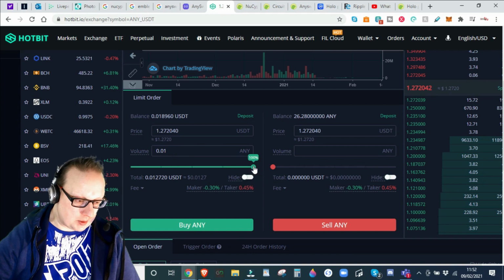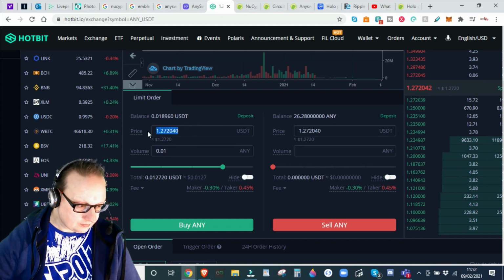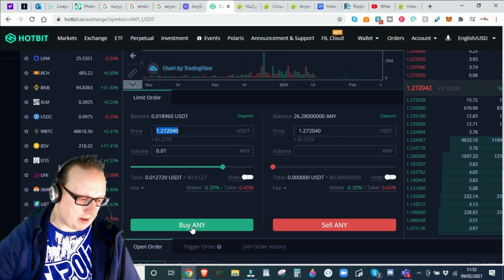Now, if it's not letting you buy 100%, just slide it down to 75% and purchase. Some of these exchanges only allow you to go up to a certain amount. Some of them don't let you do a 100% swap from your balance over to the token itself. However, get yourself $20, $30 worth of USDT if you want to. Slide that up and buy.